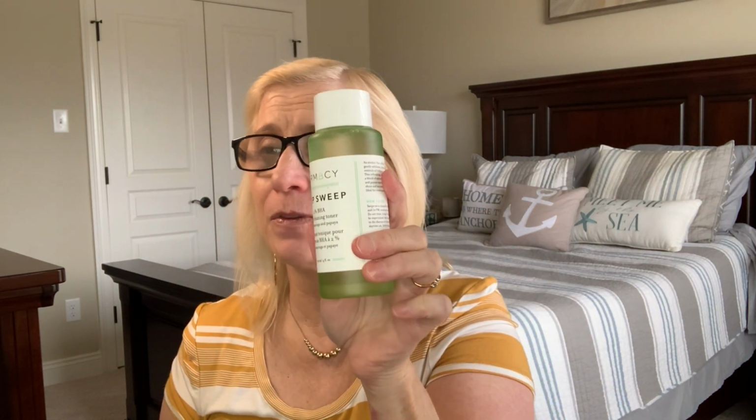I start my morning with a toner. So in my makeup routine, I start with a toner. So I have one I'm using right now. It's actually a spray toner. And I'm liking it a lot. So hopefully I'll like this one too. So that is my first item. Let's go ahead and look at the next. Okay, there it is.